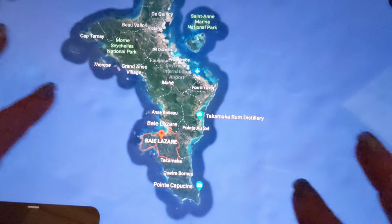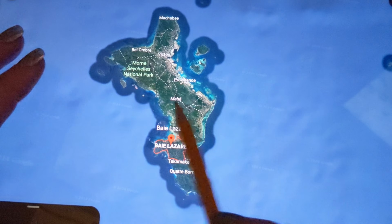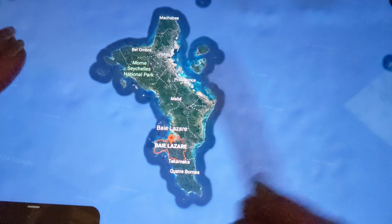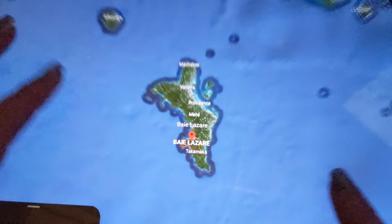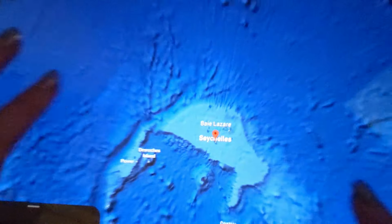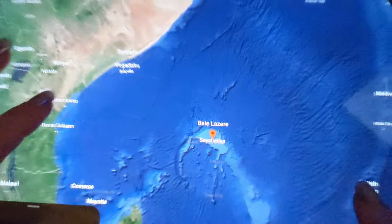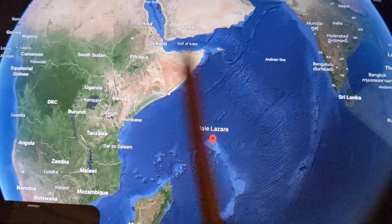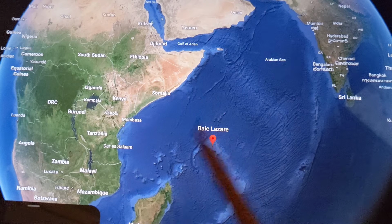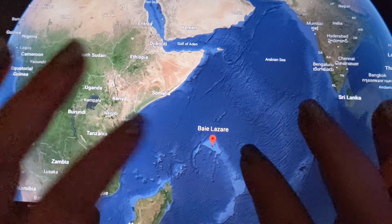We are on the main island of Baie. As you can see, the capital of the Seychelles right here, Victoria. Let me zoom out even more so you can see exactly where we are. We are in the Indian Ocean, and technically the Seychelles is part of Africa. It is an African country. You can see Madagascar just north of it there.